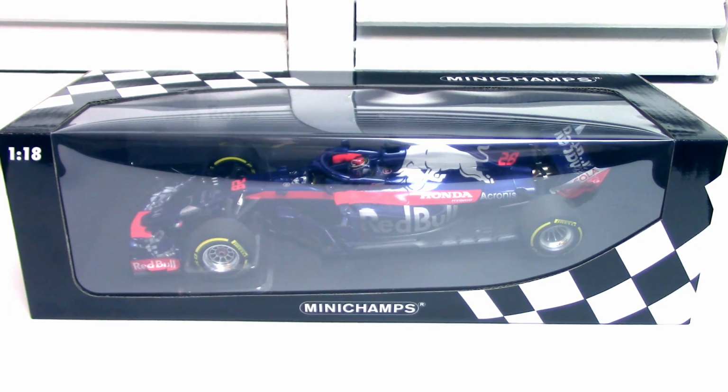It may surprise some of you to learn that I've never bought a Formula One 1/18th scale model before, and I wanted to share with you guys my experience for a first timer. One of the reasons I haven't jumped into the Formula One diecast model game is because choices in recent years have been very limited.